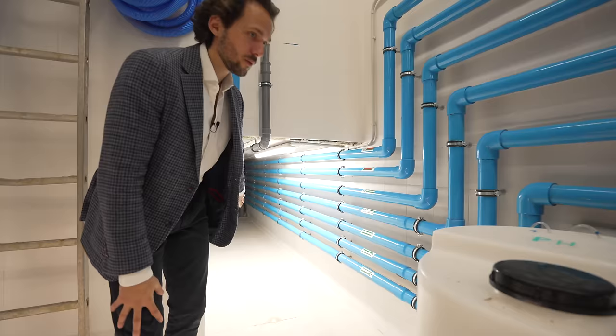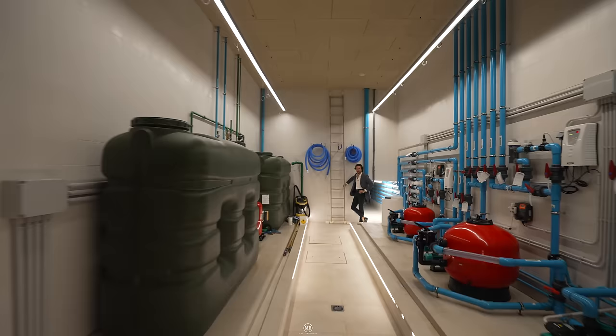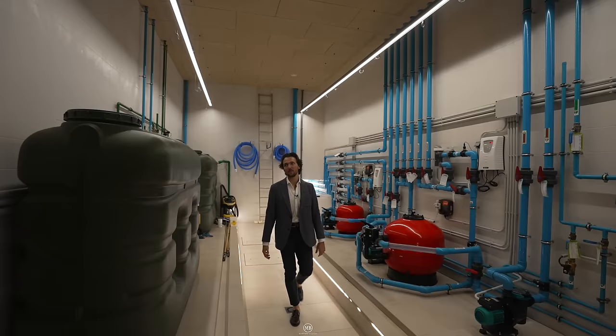Patrick, wait, maybe you want to get the depth of it from this angle. You get it from there? It's huge. This is probably as big as Walter White's clinic under Earth. Remember?